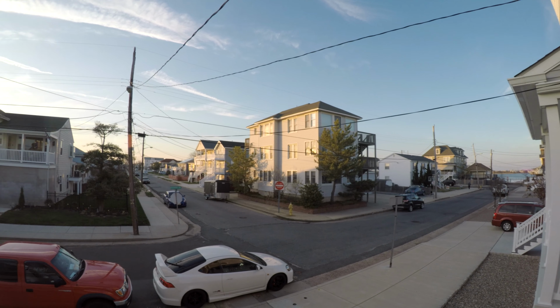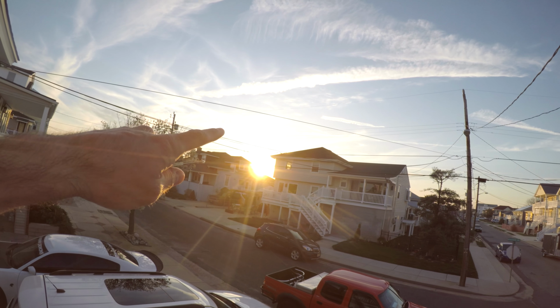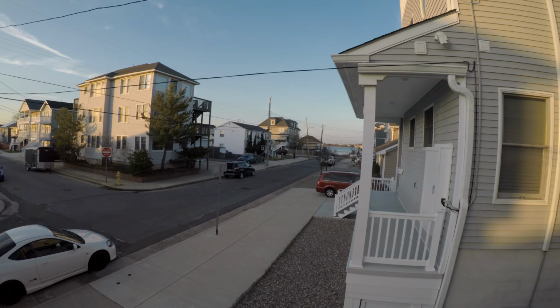Such an epic view. What do you guys think? I mean, the sunset right over the peak of the buildings, the water right behind me. It's really a great place to live. Unfortunately, I'm only here until Tuesday, so Monday I'm going to start packing up as I'm moving into my new house, and it's even better than this. Although the view here is pretty good on the second floor. I mean, just look at that.